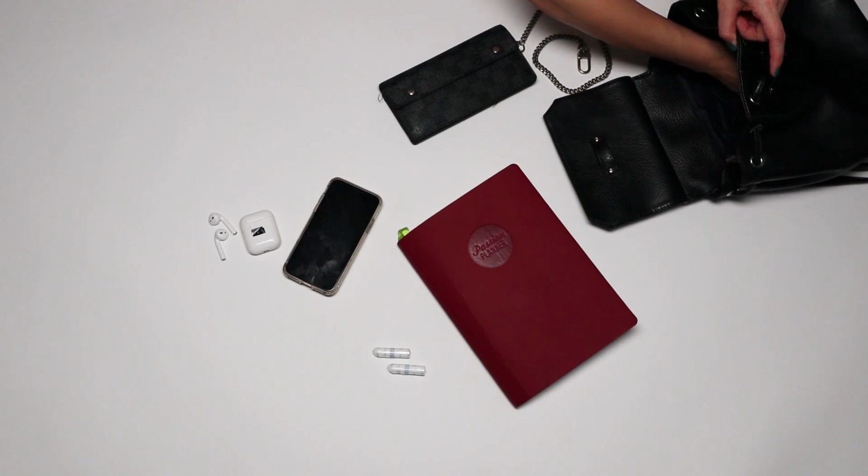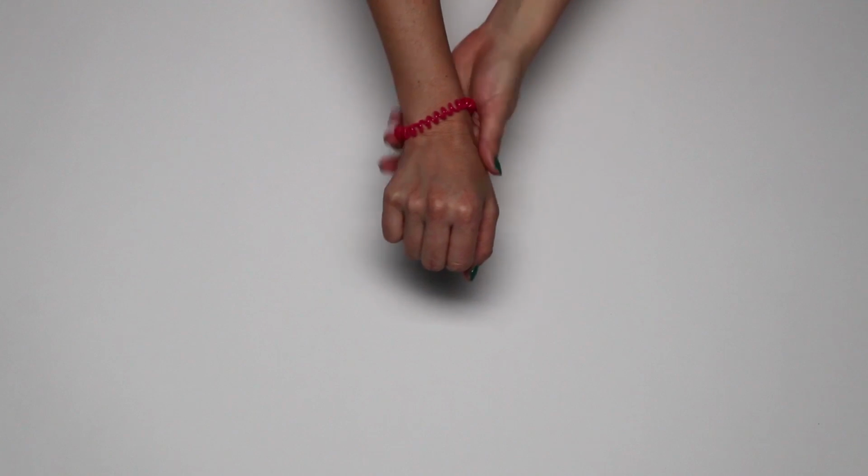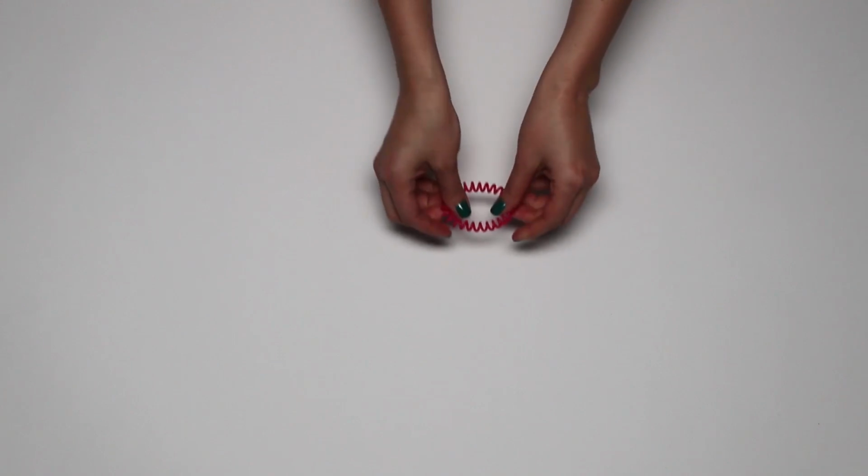All right, next thing is my bobble hair tie. These are a game changer, people. Don't let the spiral design deceive you. This will not pull or crease your hair.